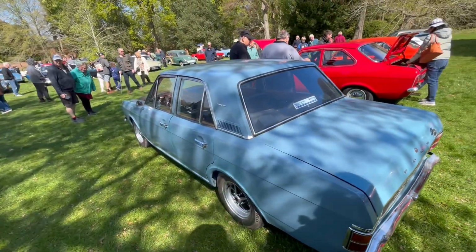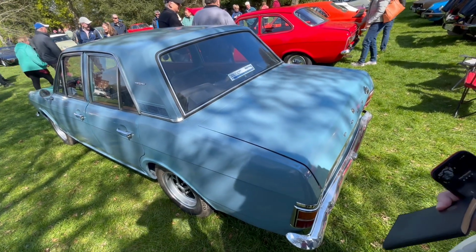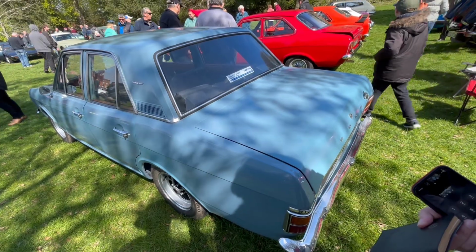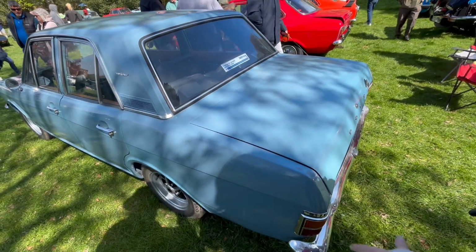Then we passed the test in one of these. When did you pass the test? In the 80s. It was old. I paid £150 for it. Yeah. Well, Dad paid £150 for it. It had a stripe down the middle. Well, Dad put a stripe on the edge. Yeah. And a stripe down the bonnet.